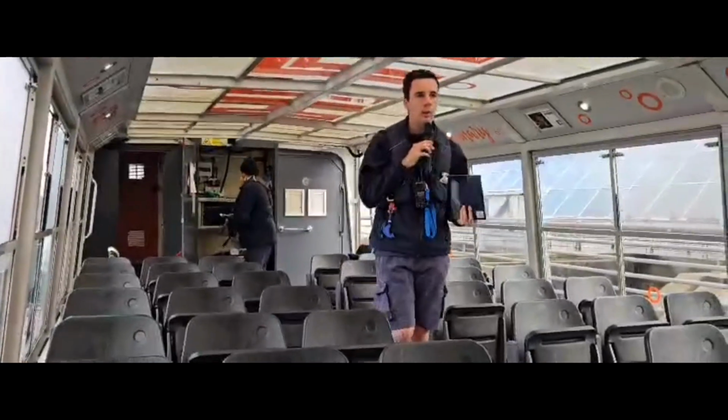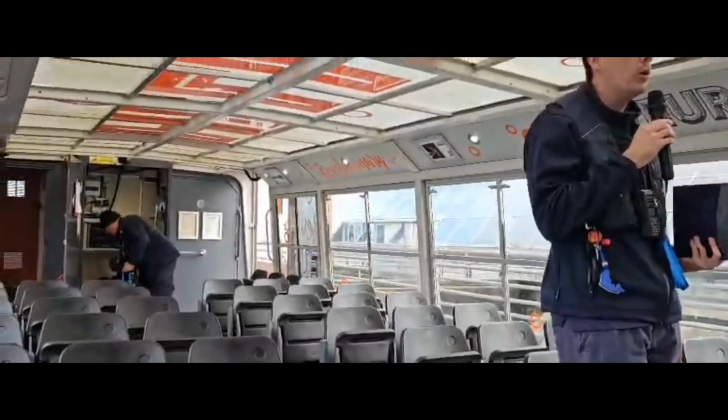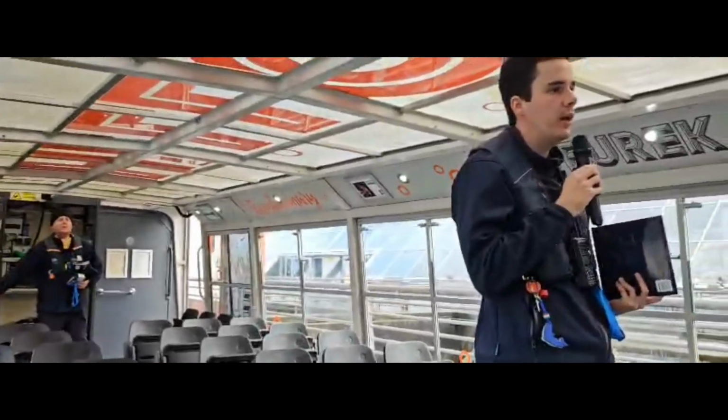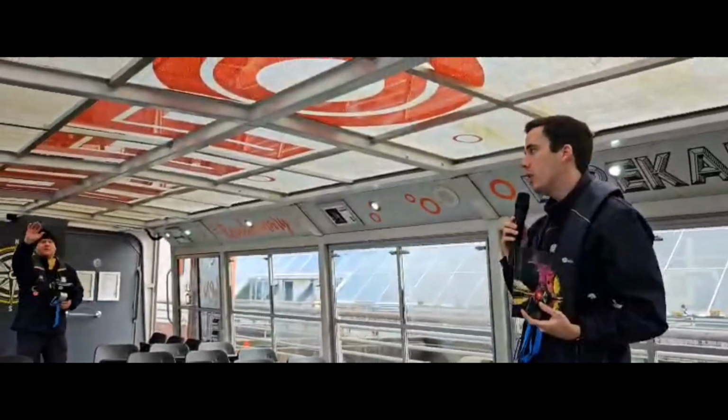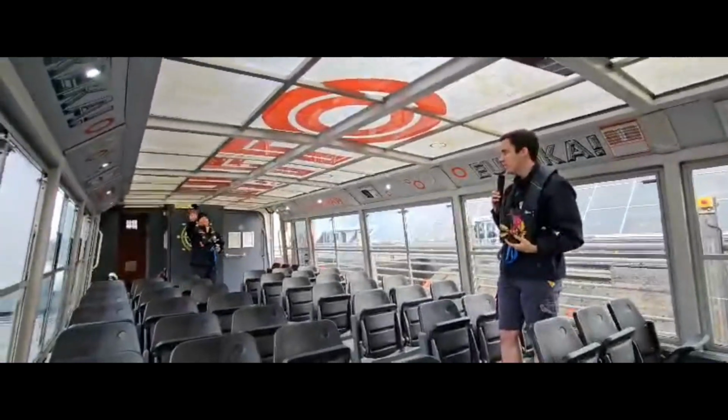Morning, welcome to the Falkirk Wheel. Welcome aboard Archimedes. I'm one of your skippers. My colleague right up the back behind me is Gary. He's also one of the skippers. If you'd all like to give him a wee wave, say hello, that would be more than appreciated.